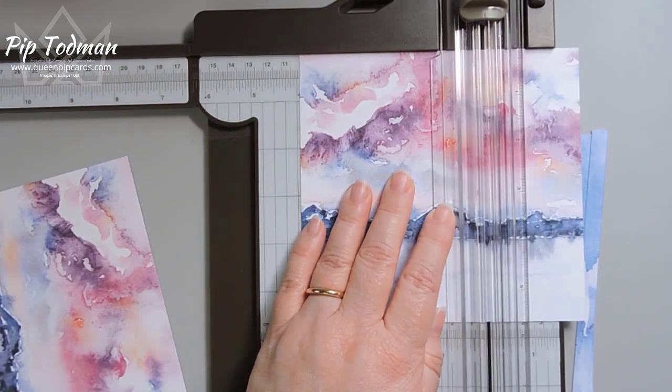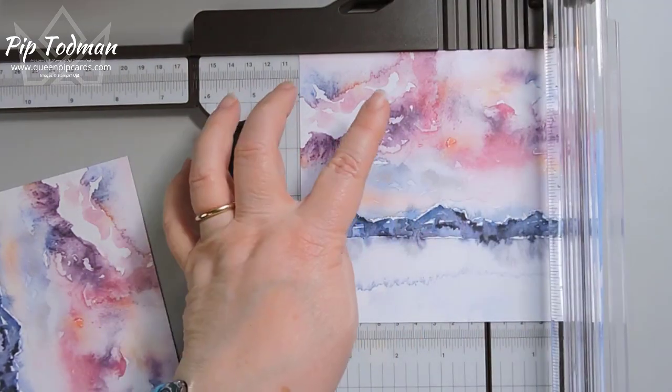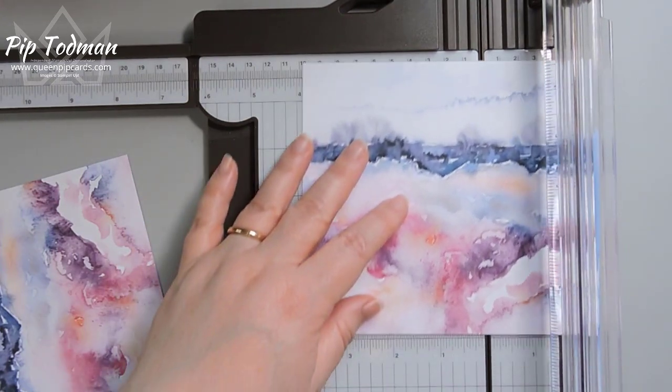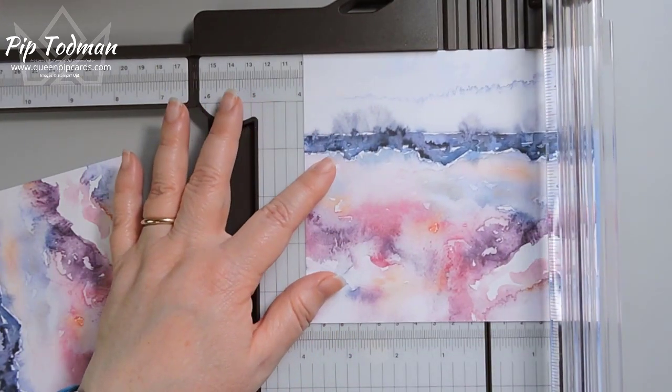This one. Oh, do I want that or do I want that? Oh, this is the hard bit, choosing which pattern you want. Do I want that in the background?